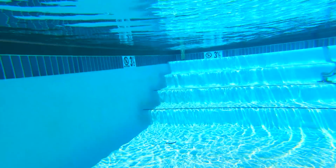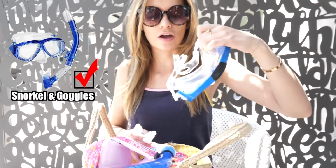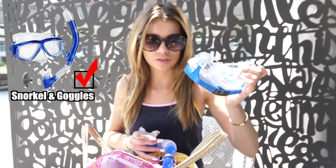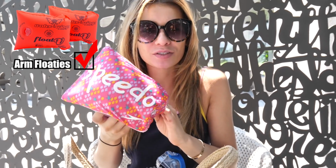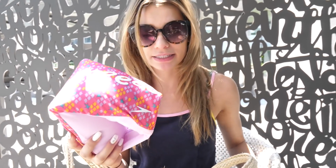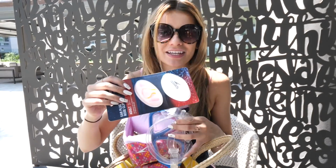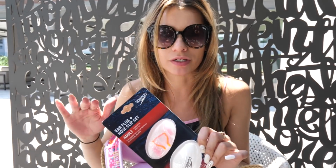All right, guys, so now we're at the pool and I brought a few goodies down to help me. I don't know what I'm going to have to use, but we're going to see. I got them just in case. I got a snorkel. I got goggles, which I probably can't use, but just in case. I also got little arm floaties because these are so cute. The water could be really deep. I don't want to sink and drown. We want to stay safe in the water, so the floaties will come in handy for sure. I literally cannot go underwater without plugging my nose, so I got a nose clip and it comes with earplugs too, so I feel like with all this stuff, I'm good to nail this challenge.